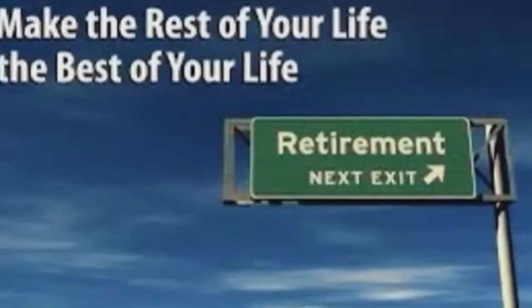One of the best things about retiring in the Philippines is the cost of living. The cost of living is so much lower in the Philippines. It's really great. People can get their retirement, come to the Philippines, and live a quality life.